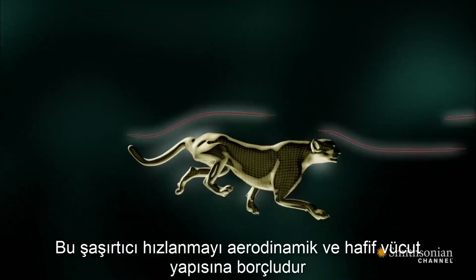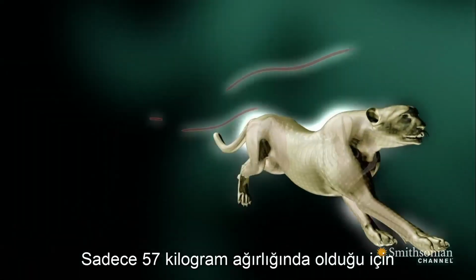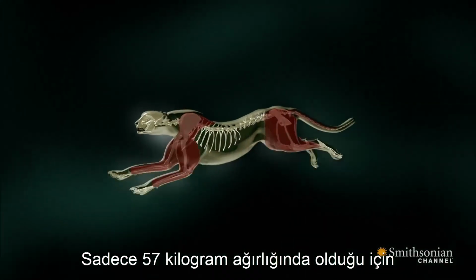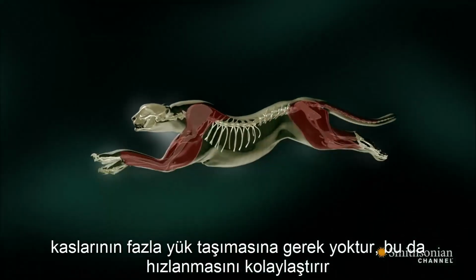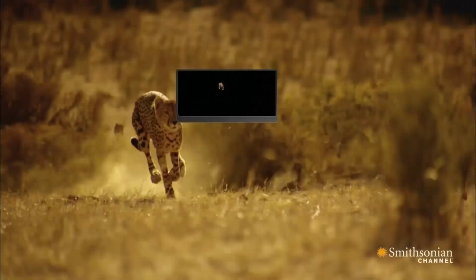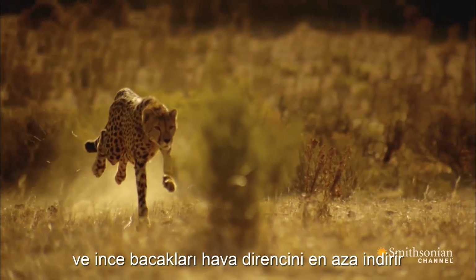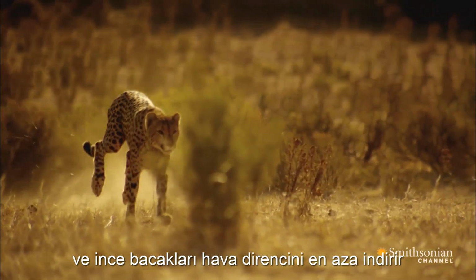Aerodynamics and a lightweight frame enable this astonishing acceleration. Weighing in at only 125 pounds, its muscles don't have to carry much weight, translating into acceleration instead. And the small head, flattened rib cage, and slender legs minimize air resistance.